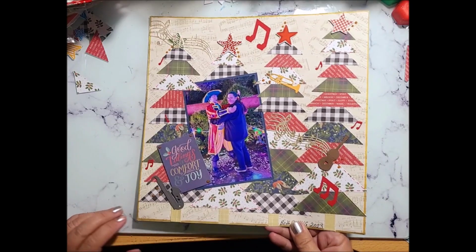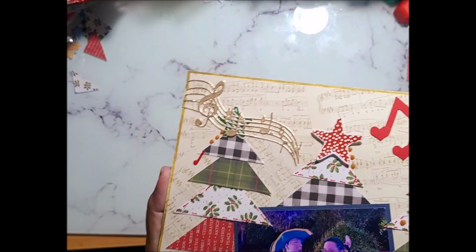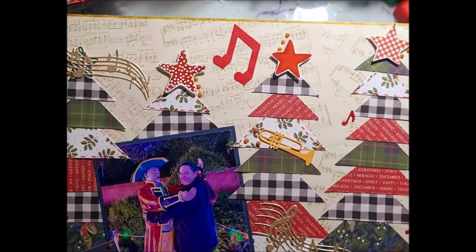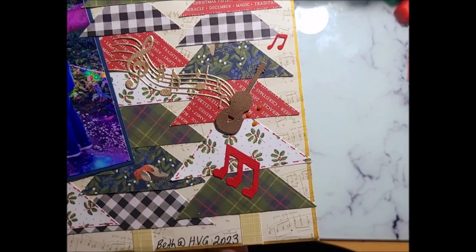This is a simple yet effective layout. It's used a lot of design techniques to capture your imagination, and I'm pretty sure there's something here for everybody.